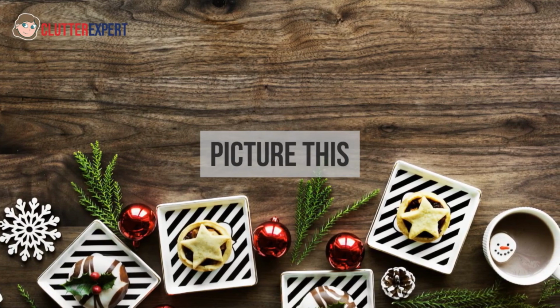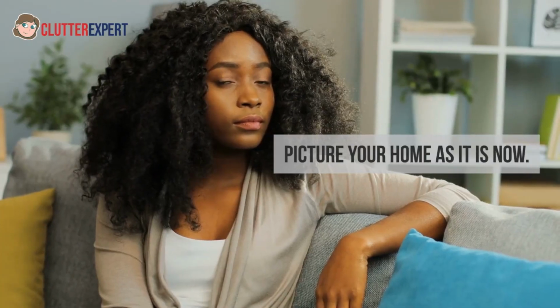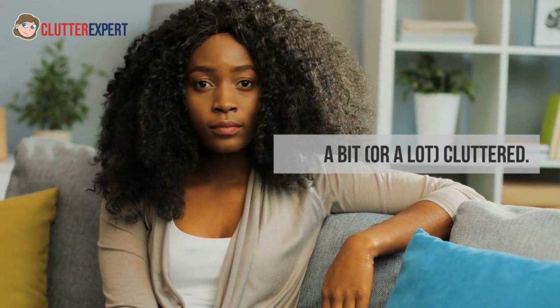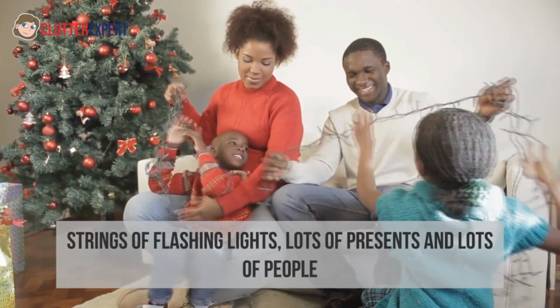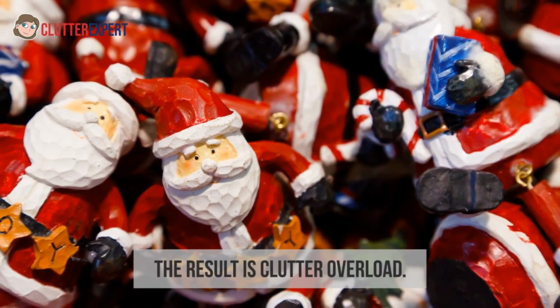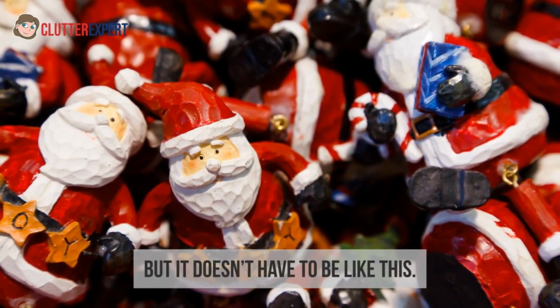Picture this. Picture your home as it is now. A bit, or a lot, cluttered. And then add a Christmas tree, paper chains, tinsel, advent calendars, strings of flashing lights, lots of presents, and lots of people. The result is clutter overload. But it doesn't have to be like this.